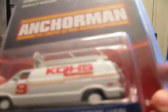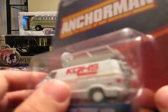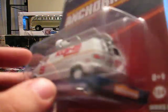Very nice dish. And there's the roof rack right there. So like I said, I don't know what it is. Aerial thing on here. Nice back here with the ladder. Like I said, all around a very nice piece. My one thing I don't like is one of the wheels here was coming off the rim.